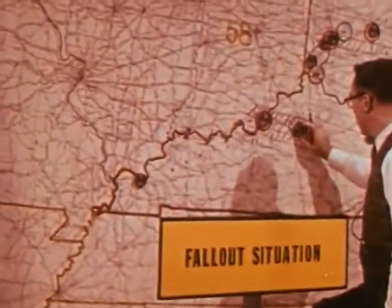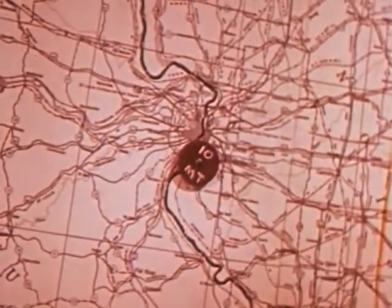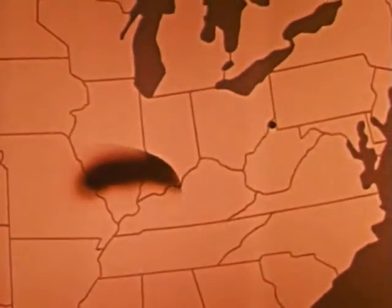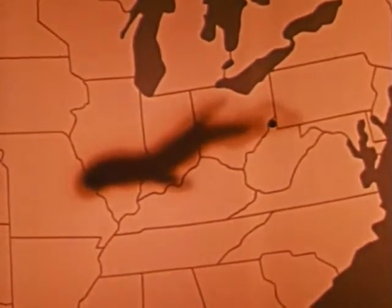Let's look at it in another way. Let's assume that industrial St. Louis were hit by a weapon with the explosive equivalent of millions of tons of TNT. Depending on winds, fallout could extend 40 miles into southwest Illinois in an hour, to Terre Haute, Indiana, 150 miles to the east in 7 hours, and to Wheeling, West Virginia, another 325 miles within 24 hours. Total drift, more than 500 miles.